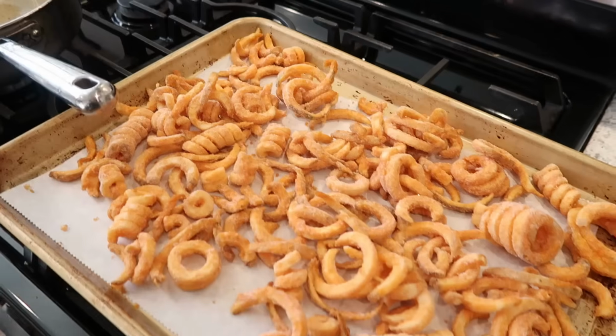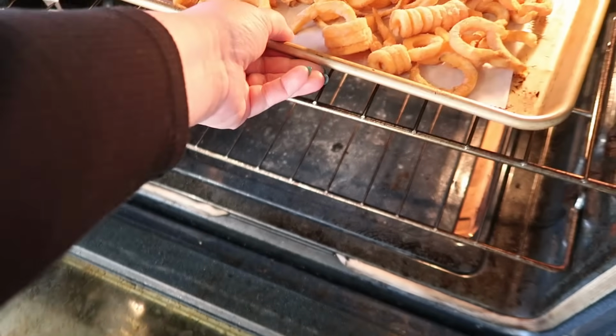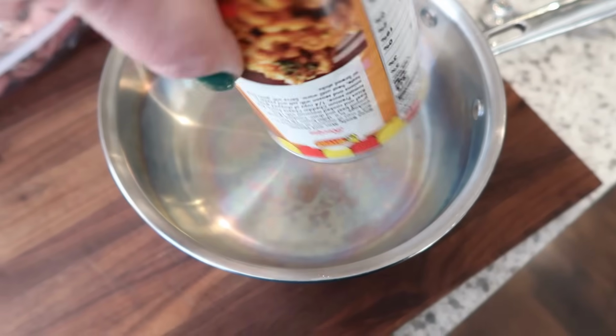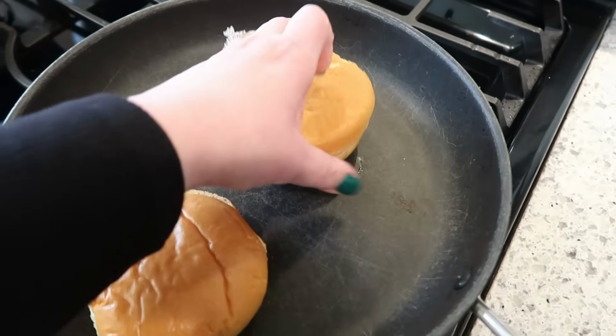And then I'll go ahead and pop those curly fries in the oven. Cook them per the package directions, and then all you have to do is heat up the cheese either on the stovetop or in the microwave. This meal comes together super duper fast and obviously much cheaper than what you could get at Arby's.